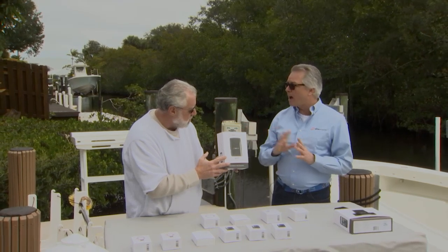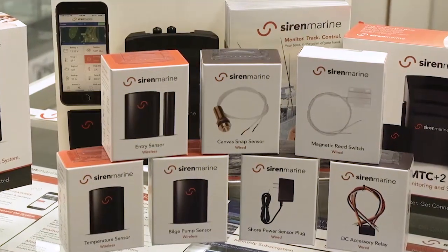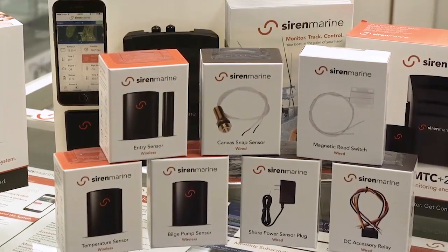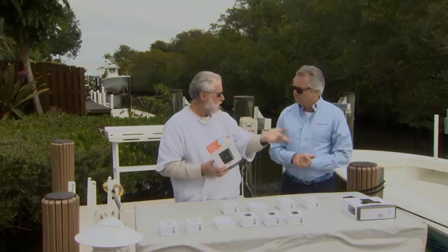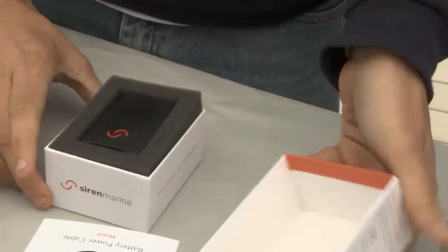As a matter of fact, the options are unlimited when we look at all of our wireless and wired sensors. You've made it so you can monitor different things, so if you have a good open chaseway, you can wire it. That's correct. That's a good solid connection. Absolutely. People like that. But if you don't, you have a wireless version. That's right.